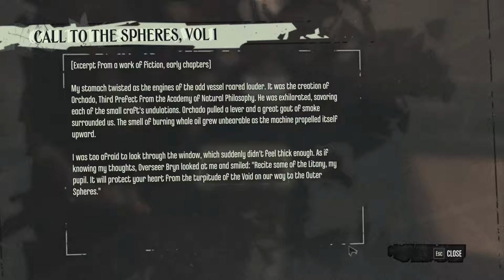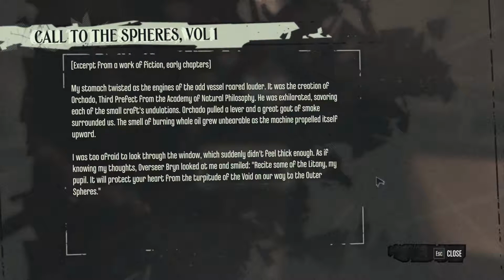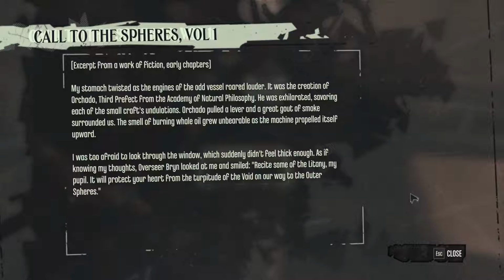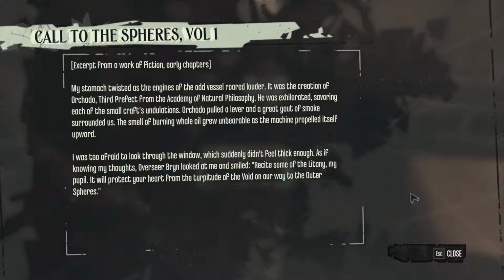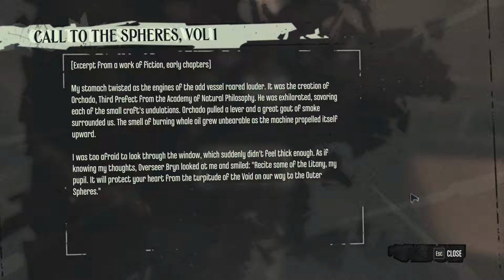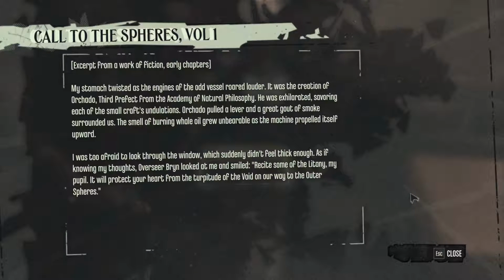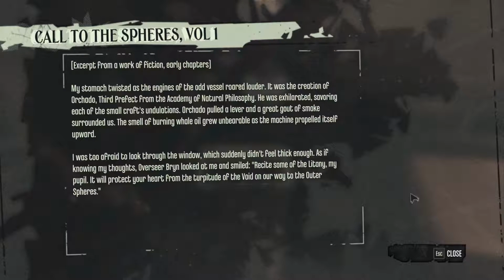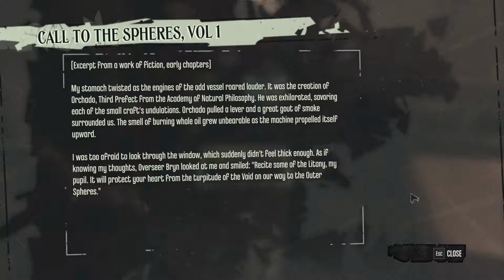Call to the Spheres, Volume 1. My stomach twisted as the engines of the odd vessel roared louder. It was the creation of Orcado, third perfect from the Academy of Natural Philosophy. He was exhilarated, savoring each of the small craft's undulations. Orcado pulled a lever, and a great gout of smoke surrounded us. The smell of burning whale oil grew unbearable as the machine propelled itself upward. I was too afraid to look through the window, which suddenly didn't feel thick enough, as if knowing my thoughts. Overseer Brian looked at me and smiled. Recite some of the litany, my pupil. It will protect your heart from the turpitude of the void on your way to the outer spheres.